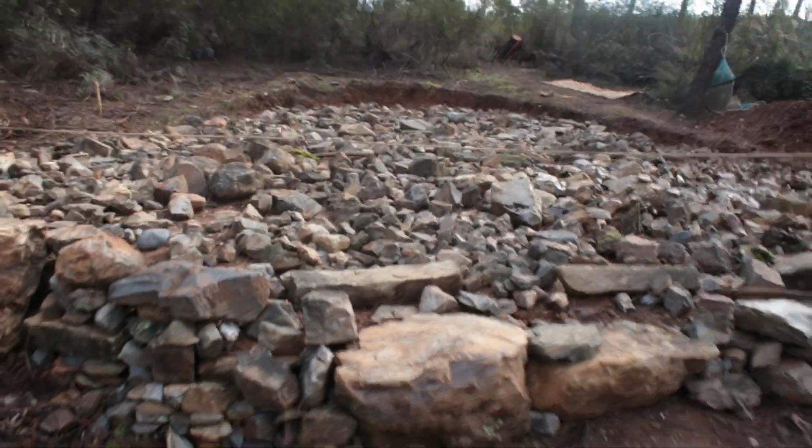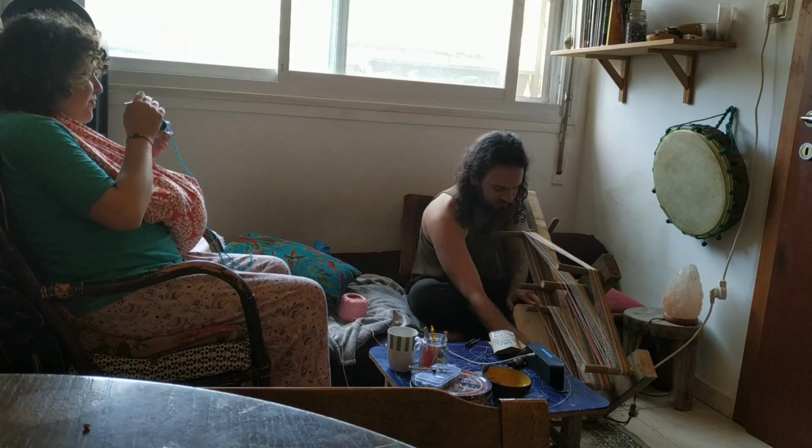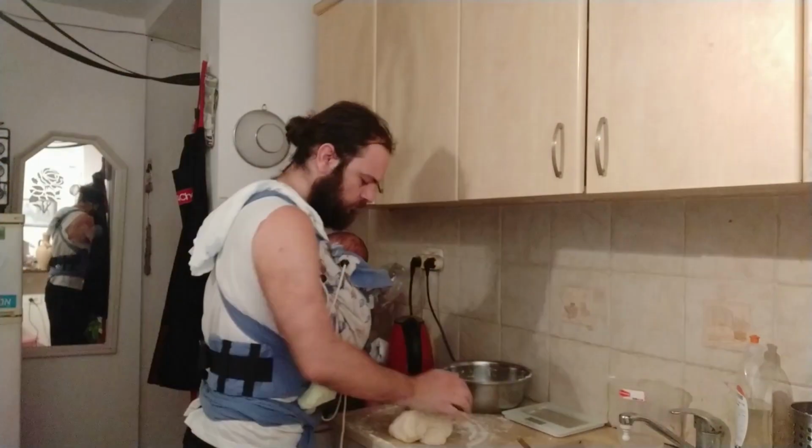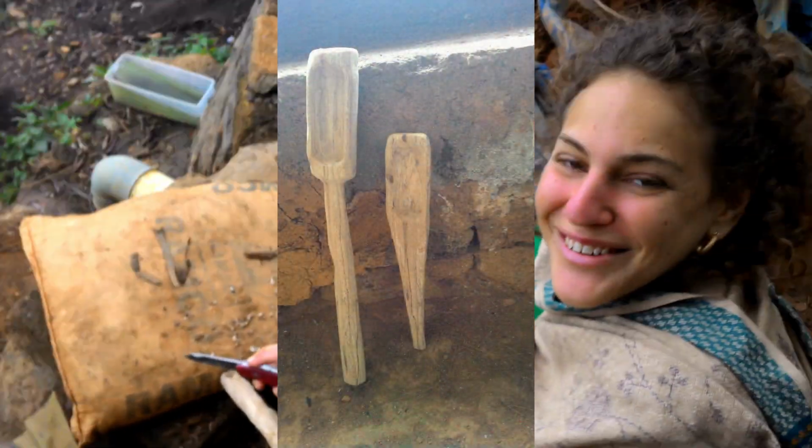So I would say to all of you that I implore you to find something you'd like to make, and it can be anything. It can be a loaf of bread, it can be a small woven tassel, it can be a wooden spoon that you carve.